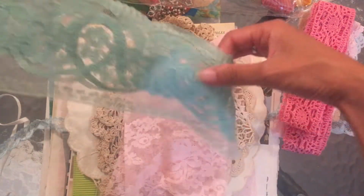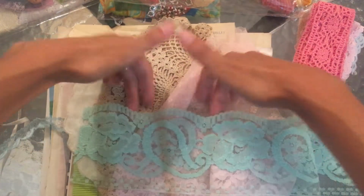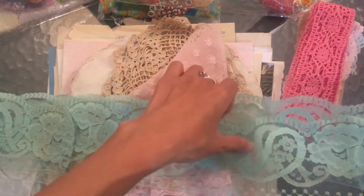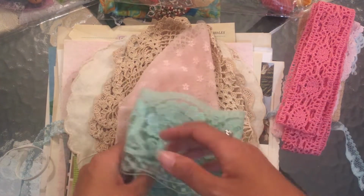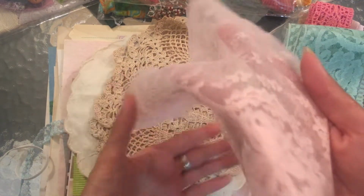This is stunning. Look at this teal color. And look how wide it is. That's going to make so many beautiful pockets. Oh, my gosh. I'm so excited about this lace. Oh, my goodness. Vintage and lace. Perfect combination. I am in a little bit of lace heaven right now. And look at this large beautiful piece.